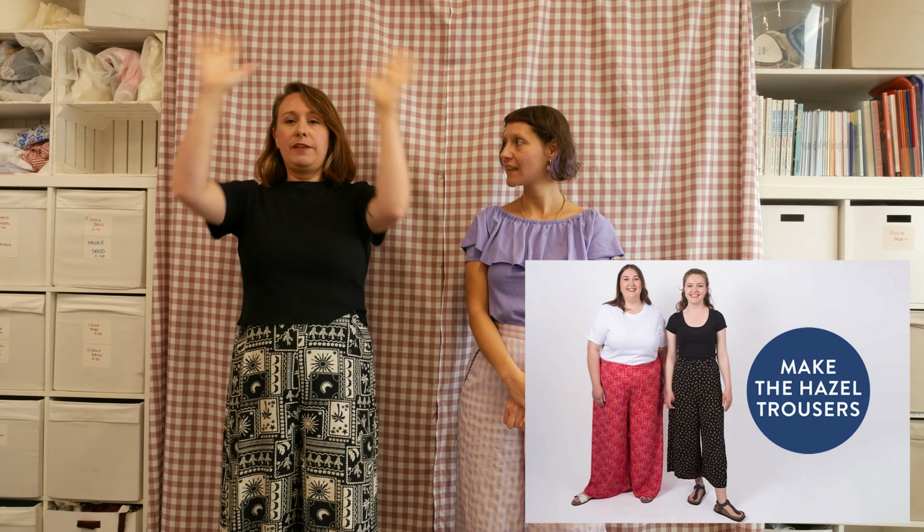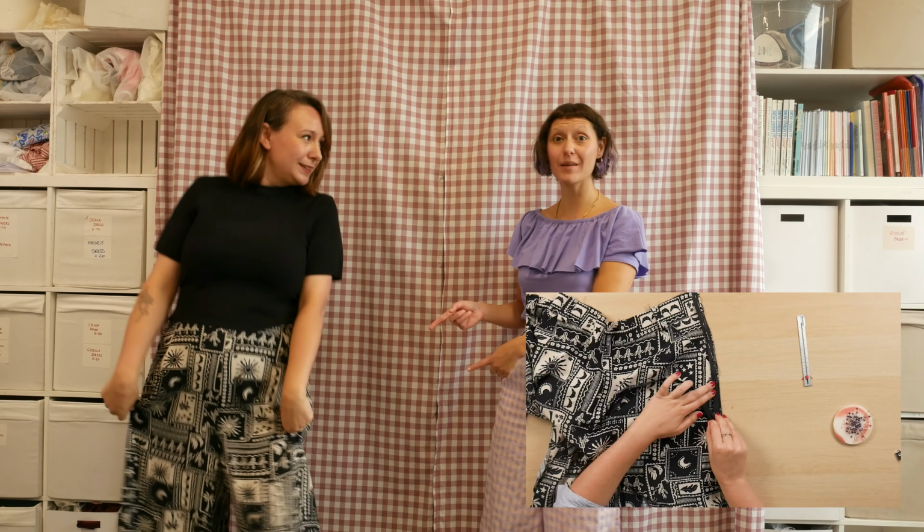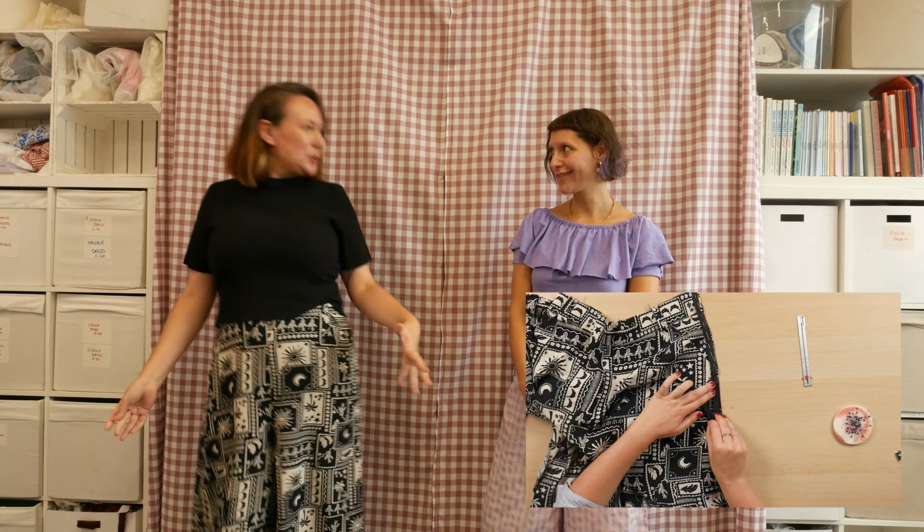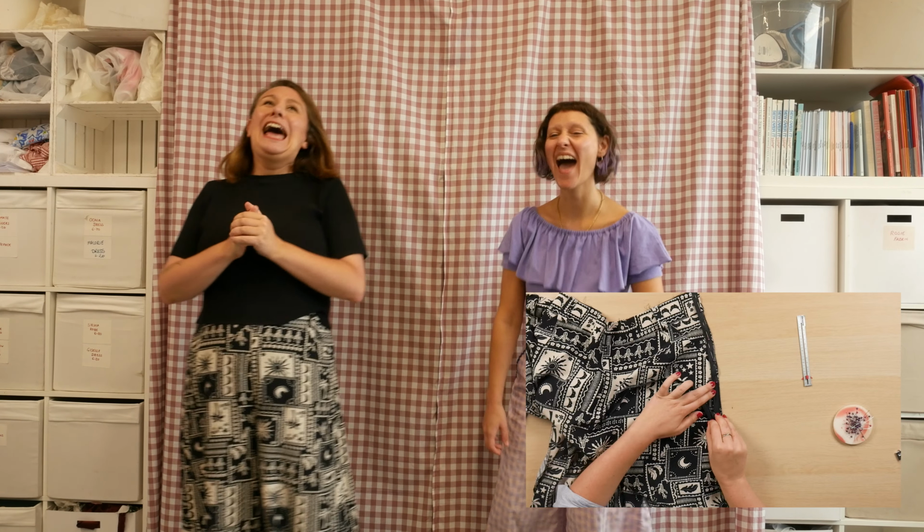But alongside that, because again we're pouring a bit of love into the pattern, we decided to pour even more love and do a Stitchable workshop. So we've got the Make the Hazel Trousers workshop available now. That is on Stitchable to buy and also part of our premium Stitchable subscription. So I teach that version and I made these very trousers. This very pair, which is very cool. So you can see they stand up to wear. And we go through every single step of making the trousers.